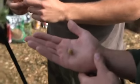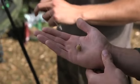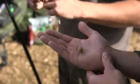So you've got that nice and tight to the hook there, I see, as well. Yeah, to be honest with you, I like to use the pop-up. It's a nice small pop-up. Sometimes I'll trim it down to the shape of the biscuit, but I think it's a 10 or a 12 mil pop-up. They just have it, mate, straight away.